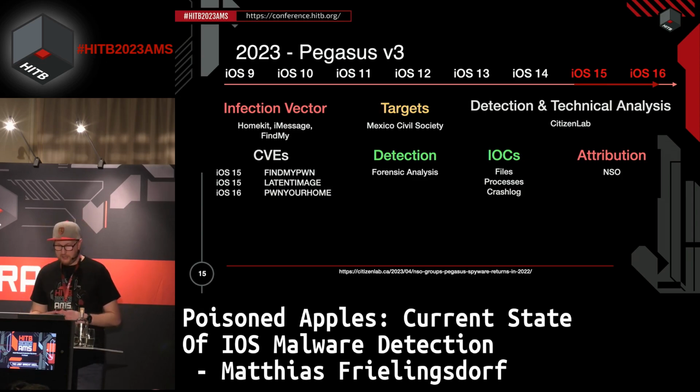They found it again with forensic analysis. So this might be interesting to do. And they found files, process, and crash logs, like I said.